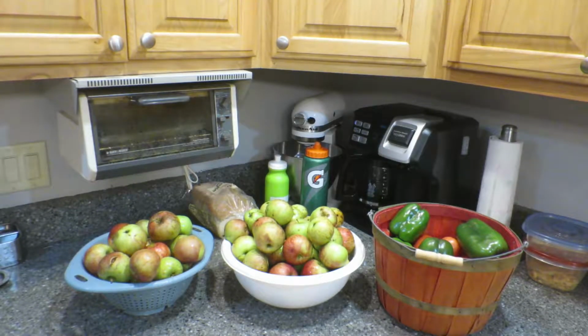Welcome to a garden backyard orchard update. I'm going to combine them for this one. We've already gotten 8 pounds of peeled and cored sliced apples in the freezer. This is the next batch, roughly about the same amount, so I would imagine that's going to yield about 8 more pounds of cored and sliced.